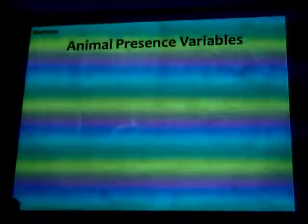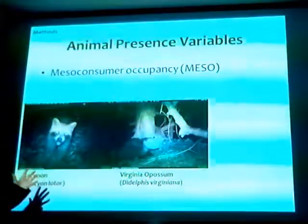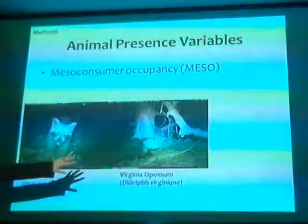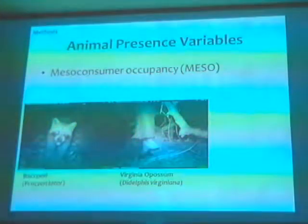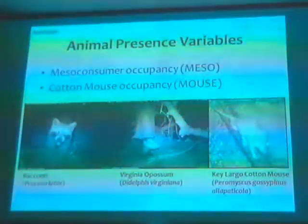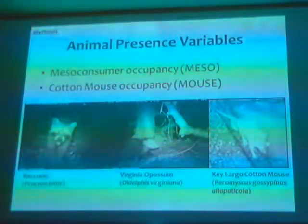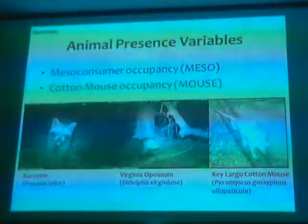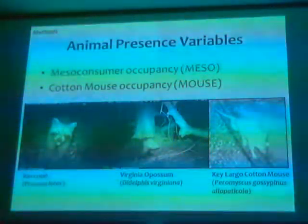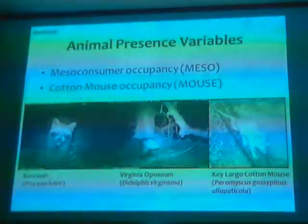And finally, for the animal presence variables, besides the wood rats themselves, I kept track of everything, but I mainly focused on the mesoconsumer presence, so animals like raccoons and possums, which are larger than wood rats, and they're omnivores, so they're potential competitors with wood rats. And I also kept track of the presence of cotton mice. Key larva cotton mice are also an endangered species. But wood rats in other parts of North America have been shown to be sharing the same nest site as cotton mice. So there's potentially some kind of relationship there. So I also kept track of that.